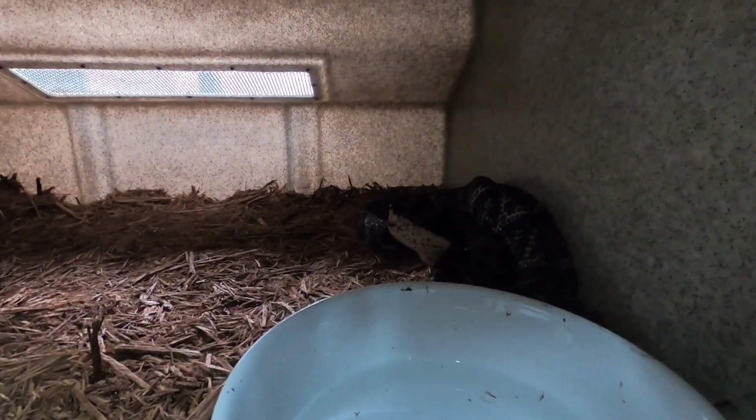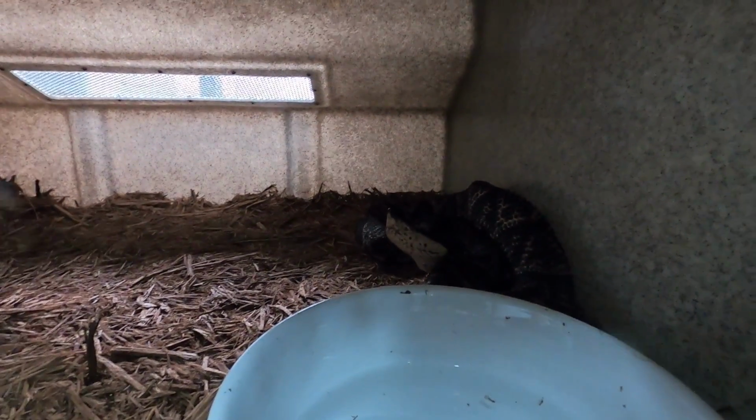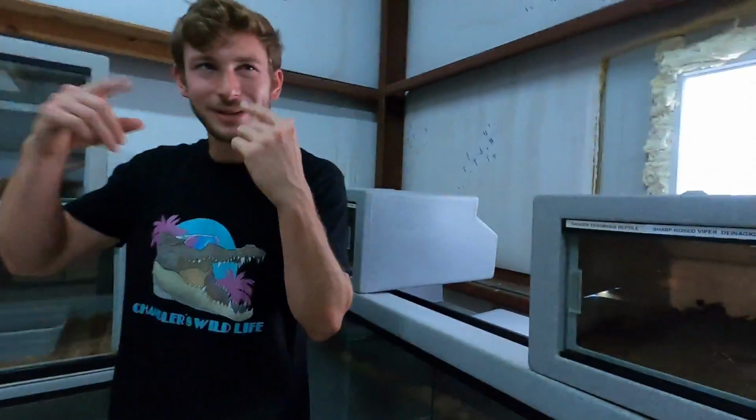This is cool, man. Do you see the Chinese sharp-nose? Oh, it moved. Oh, that thing's crazy. Chinese sharp-nosed viper, no way. Well, next time you're here, everything's gonna get lit up. It'll be easier to see.